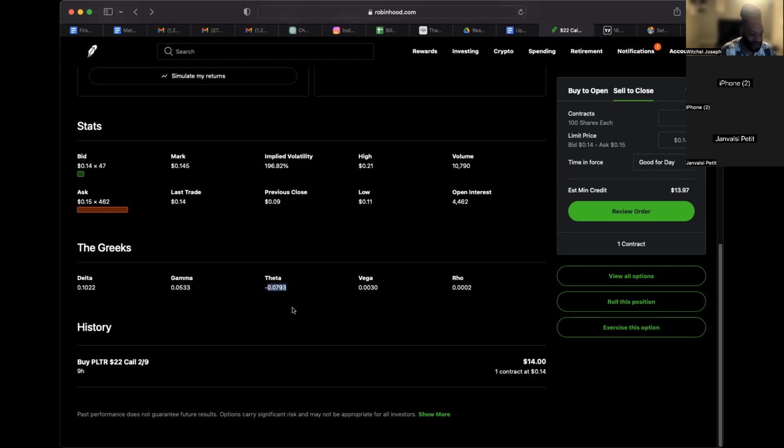Yeah, I didn't know this. This is what makes options completely special from stocks, because there's a time element. So they have to make it sensitive based off the time and based off how close or far away you are from the price. You know what I mean? I didn't know that they showed this whole part right here, the Greeks.